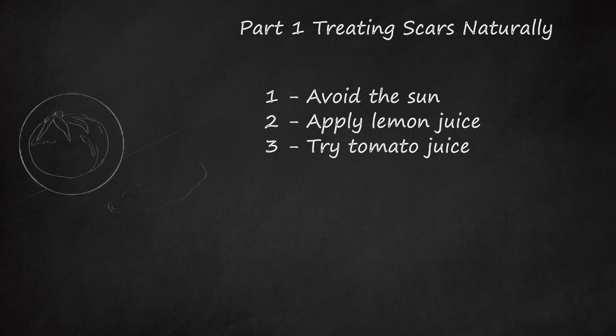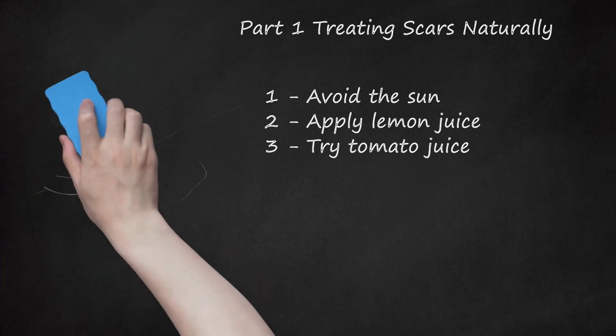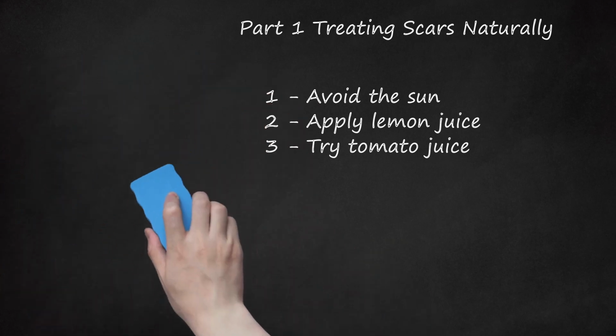for about 10 minutes. Then, rinse the area and pat it dry. You can repeat this procedure once every day to see results. If you prefer, you can also apply slices of whole tomato directly to the scarred area. Rinse off the tomato juice with warm water when done.